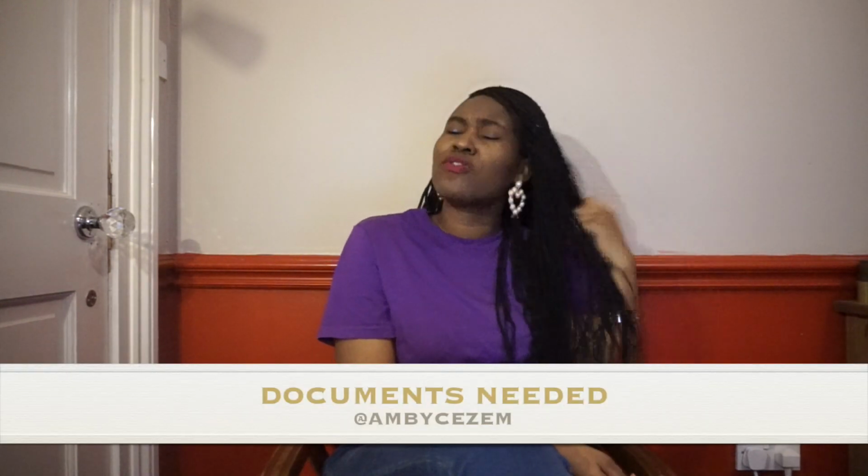What documents will you need? Obviously, you need your passport. Make sure your passport has enough space to add the visa, that it's not expired, and that it's actually valid for the amount of time you'll be staying in the UK. Details of the marriage or civil partnership and proof that you've paid some of the cost, the cost of the marriage certificate or the cost of the registrar, or just some kind of proof to show that you're actually coming to get married.